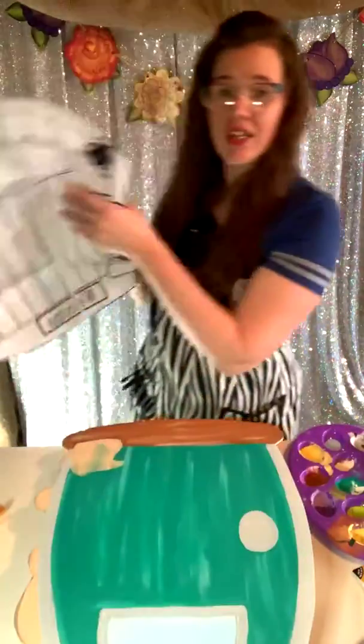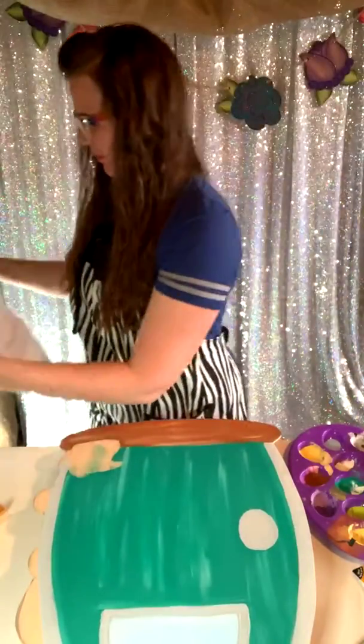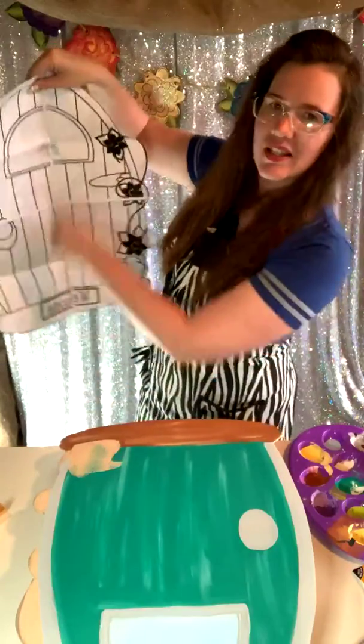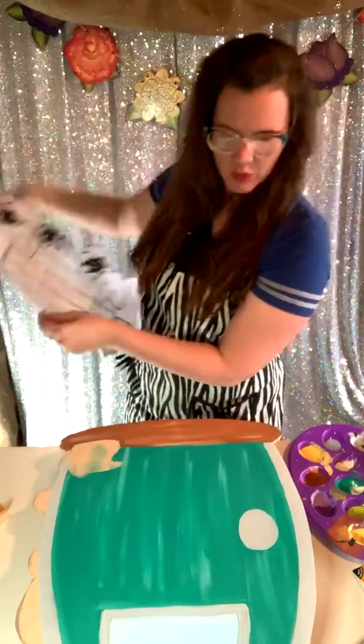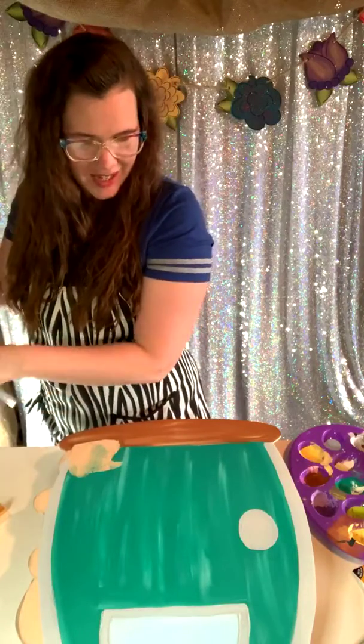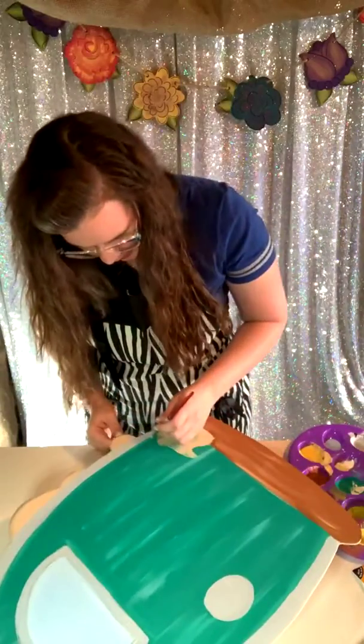Okay, so this is the template. It's pretty good size. Like I said, y'all, okay, so here's the template. Y'all see the slats. The slats were really cute. We still might add those. I don't know. Didn't have my heart set on it. I kind of like the way the door is. We might still add it.